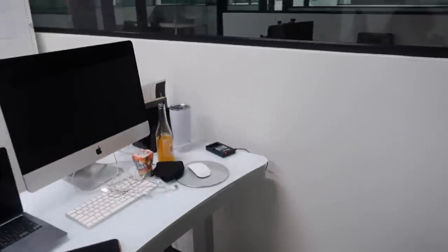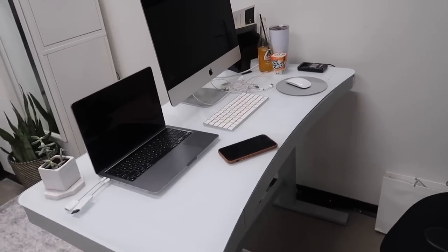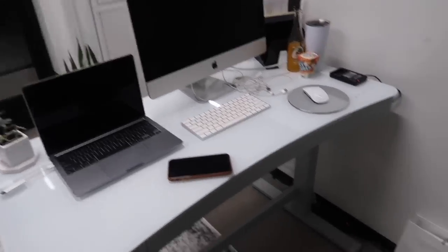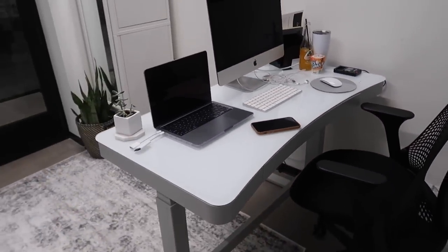And then this is what my desk currently looks like. This is pretty much my setup. Nothing really special about this area, just a desk and my chair. So that's basically what we're working with for the desk.